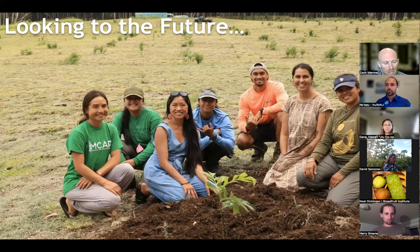And now back to Dr. Noeʻau. Mahalo nui. So, looking to the future, and as you can see in this photo, we have actually begun the implementation of this initial 8 acres of planting based on the design that Zach has helped us to develop over the last few months.